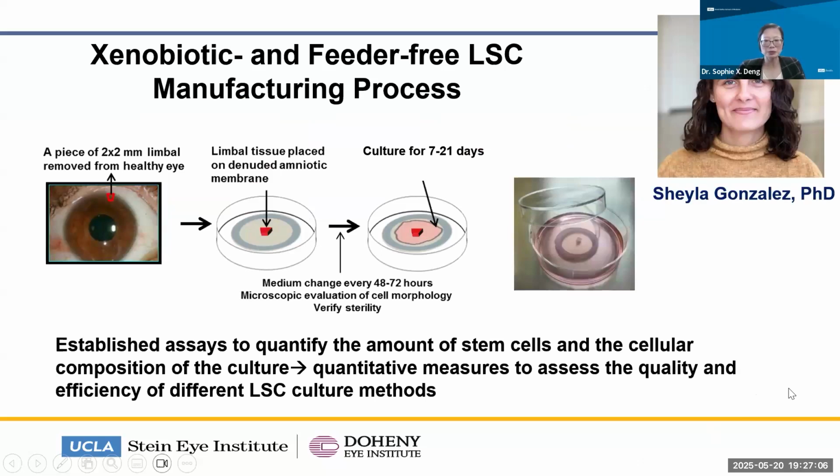So to overcome those limitations, our group has developed a xenobiotic-free and filter-free culture system that was spearheaded by Dr. Gonzalez. She developed this very simple culture system that can expand the stem cells in, on average, less than 14 days. During this process, she also developed a standardized assay to quantify the amount of stem cells and cellular composition of these cultures. This measure could be used to assess the quality and efficiency of different stem cell culture methods.